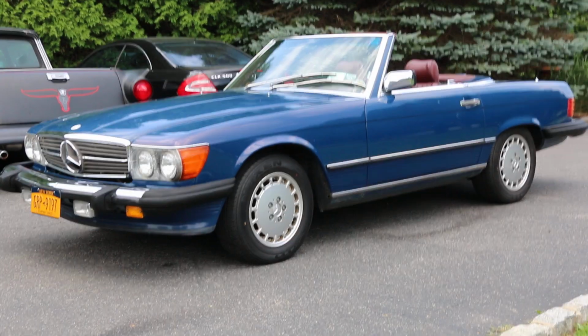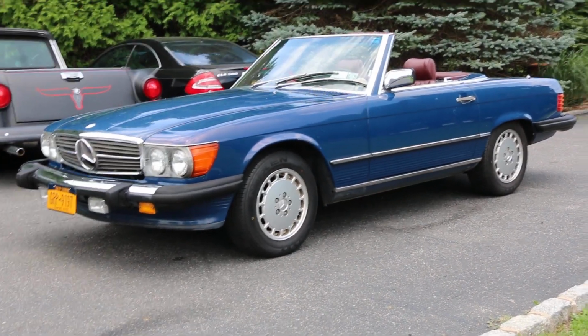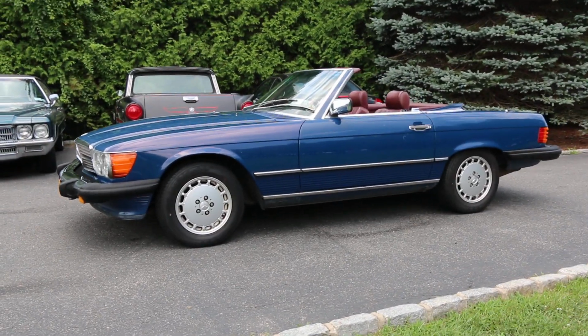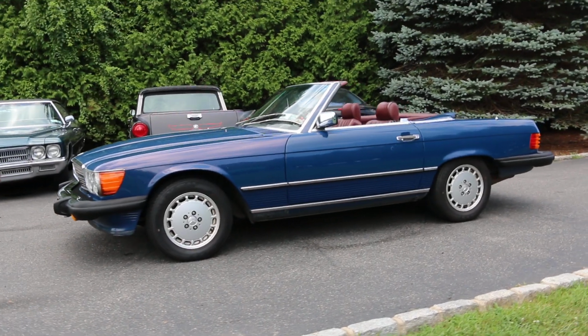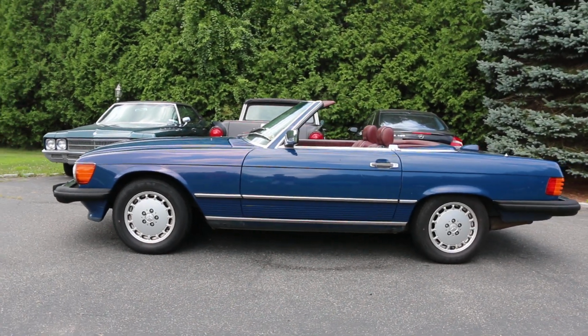I don't have time to drive her, and I don't like to leave her sitting. So it's time to move her along to someone who can really appreciate it. I drive her up to Newport a couple, three times a year, and she's been a great runner for me. I've owned her about 5-6 years, and I hate to see her go, but if you don't drive them, you can't keep them.